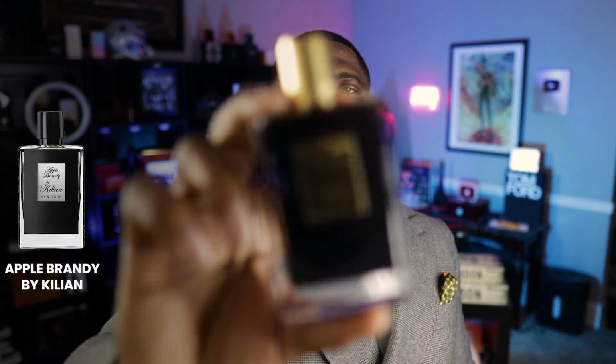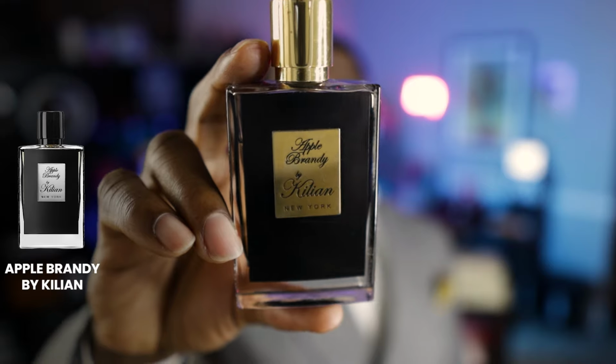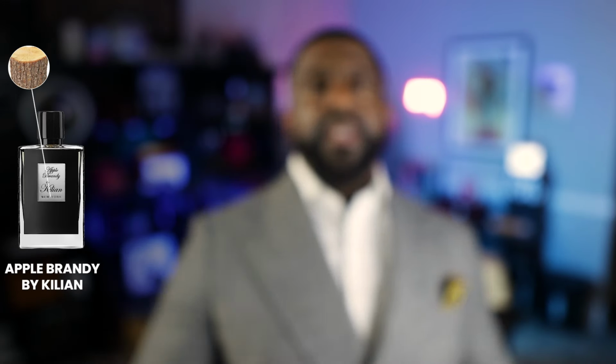All right, the next fragrance up is from one of my favorite brands. This is from the brand of By Kilian, and this is Apple Brandy. What you get here, guys, of course, is oak wood, apple, labdanum, and vanilla as some of the main notes in this masterpiece of a concoction.